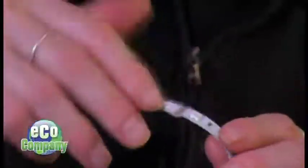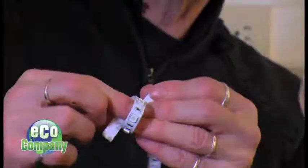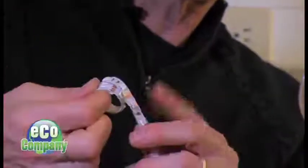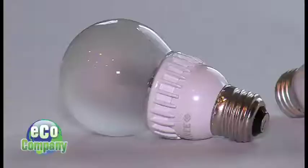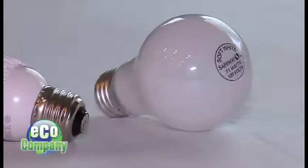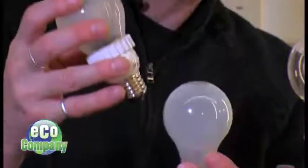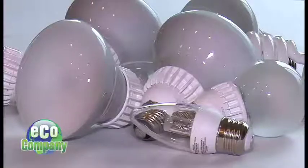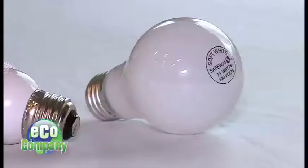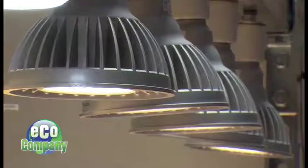So this small little LED is actually coiled up into a very tight little coil like this, and it's then placed inside this lamp. This looks a lot like the original incandescent lamp, but it produces 4 or 5 times as much light per unit power than this does. Some LEDs can last 25 times longer than the older filament lamps. And some do look different, like shower heads or baskets.